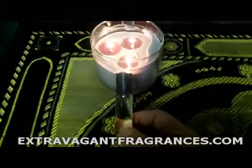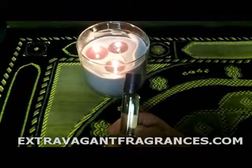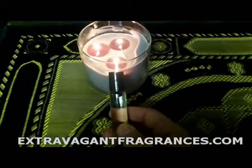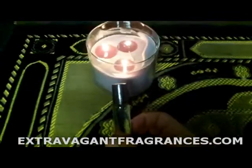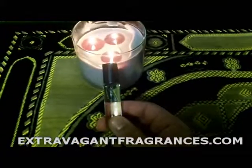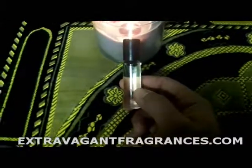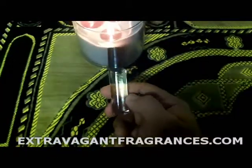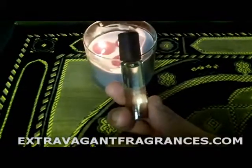The reason why I think that a lot of people only will wear one fragrance oil or spray is because it's so expensive that they can't afford to wear more than one, so they just stick to one. Well, with the body oils, because of the economic price of it, it's not very expensive, it gives your customers an opportunity to wear, let's say, one fragrance for every day of the week.